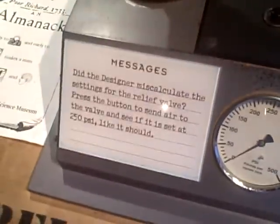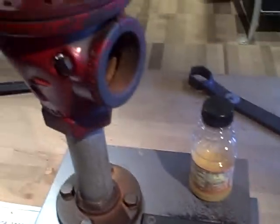Nice room in here. Hope you guys like this. Old papers. In the old time. Brake tester.